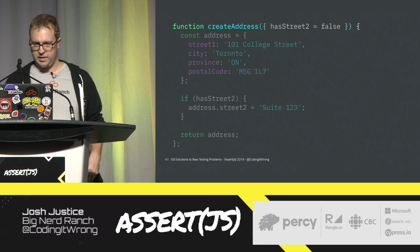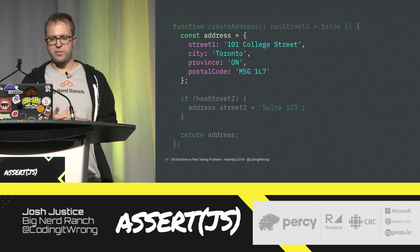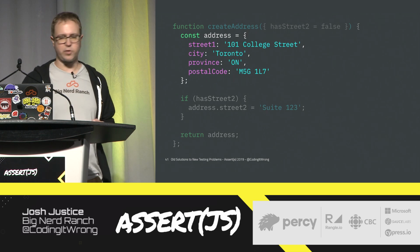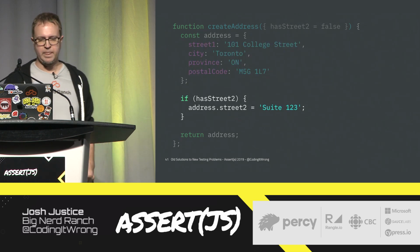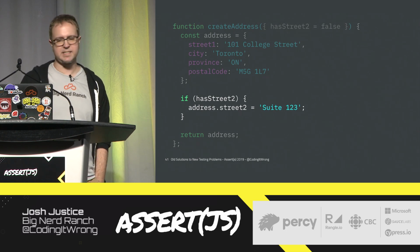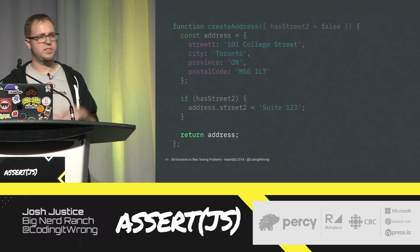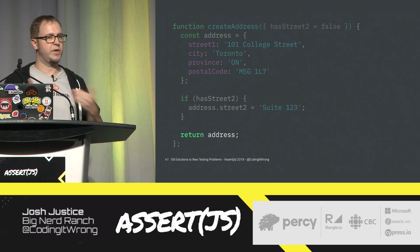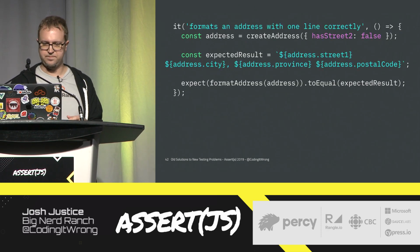Inside of the function, we set up a new address. It's a new object we create from scratch, just with the minimal data needed for an address. We don't really need the data to vary, so we just put in some hard-coded data. And then if that hasStreet2 flag is set, then we assign a street2 property as well. Either way, we just return the address that's been requested. So this is a function that will create the test data we need for either of those two different cases. And you add more conditions as you need more possibilities.